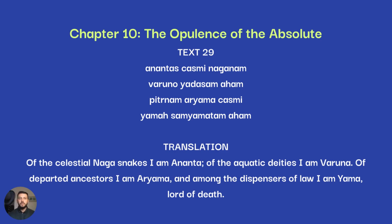So he's quoting his vibhutis, I believe, or his opulences in this chapter. Of the aquatic deities I am Varuna. Of the departed ancestors, I am Aryama. And among the dispensers of law, I am Yama, Lord of Death. So this is a quite interesting observation with this nakshatra.